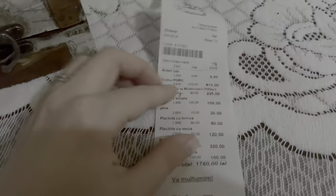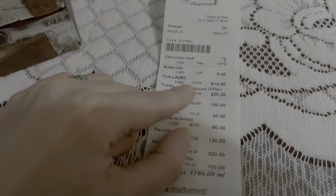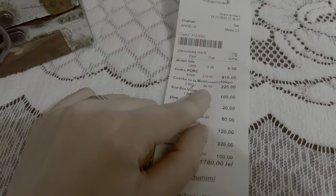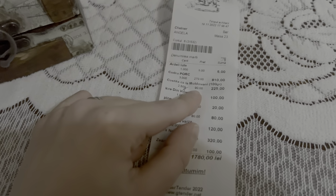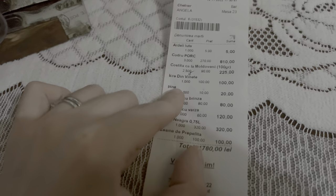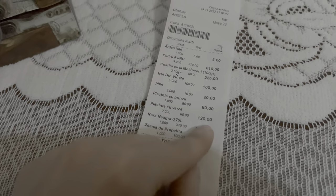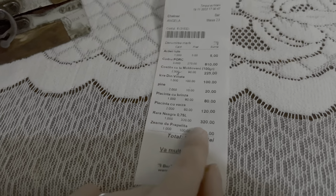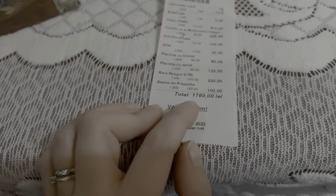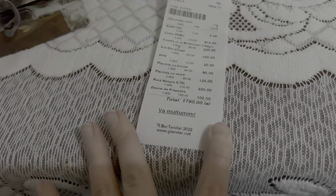It's a great meal. Let's have a look at the bill. So this is the mamaliga, three portions for 270 lei. This is my meal, the ribs Moldova style, 90 lei. Oh no, 225 lei. This is a salad from eggplant, bread, plachintas. This is a bottle of wine, and then my soup. In total, for four people, and I can assure you, we are super full, is 1,780 lei.